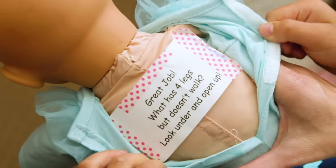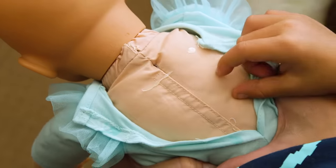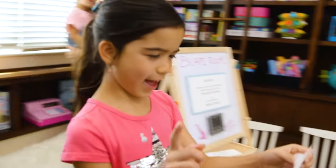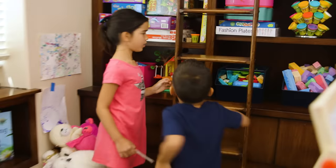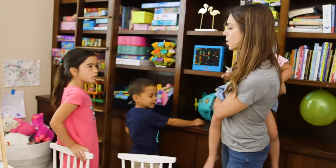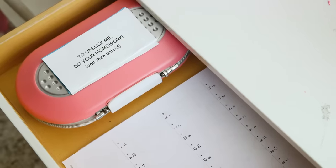The second clue. Great job. What has four legs but doesn't walk? Look under and open up. Oh, it's this. No. Four legs but doesn't walk. That's a chair. Nope. Oh wait, the puppet. No. You're almost touching it. Oh wait. There it is.